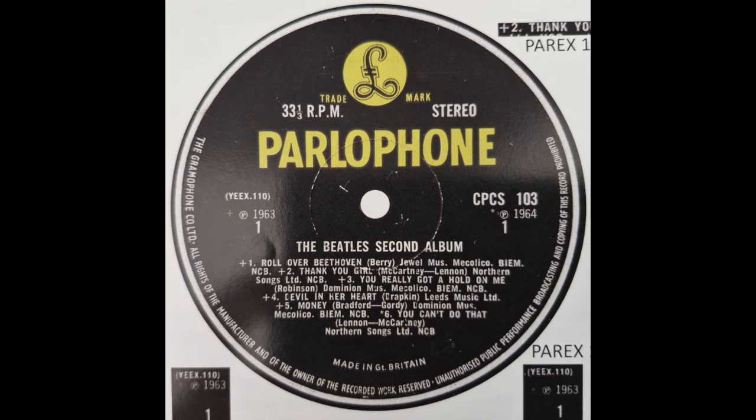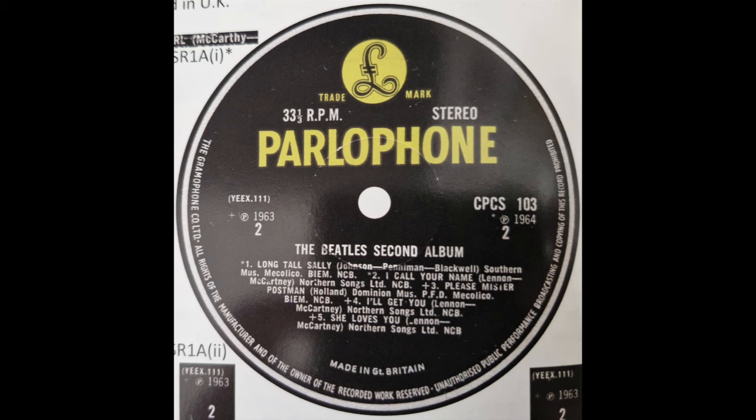The second export album is The Beatles' Second Album, again originally a Capitol release. The UK export pressing followed the same trend as Something New, using the Parlophone yellow-black label and the catalog number CPCS 103.